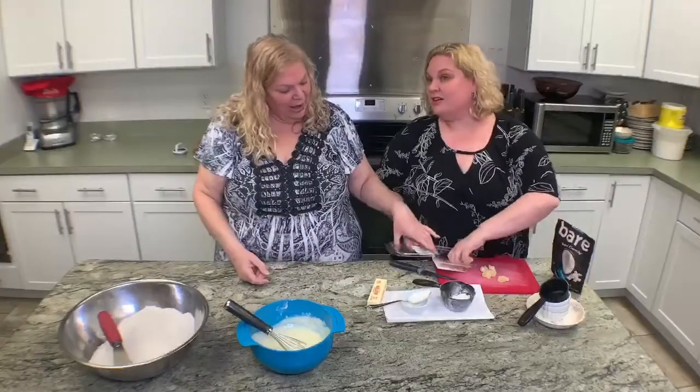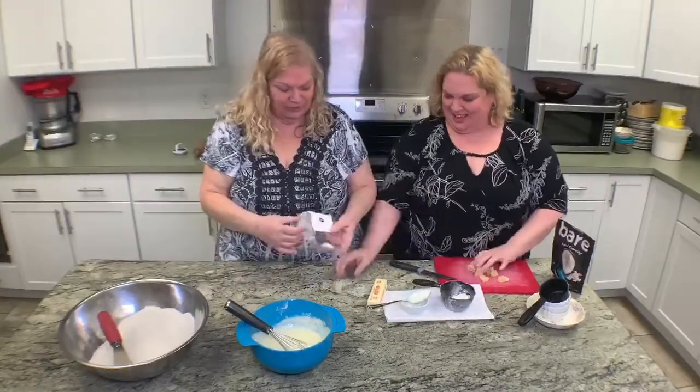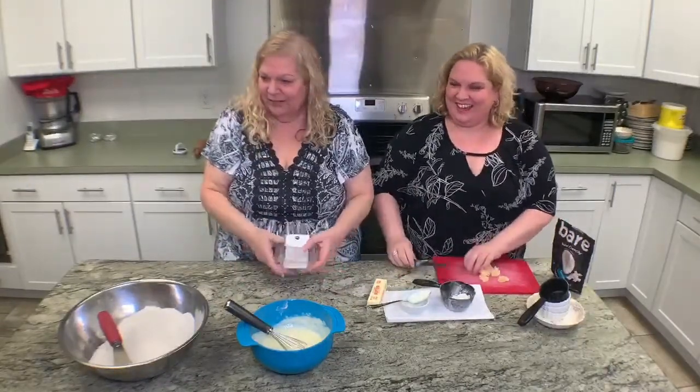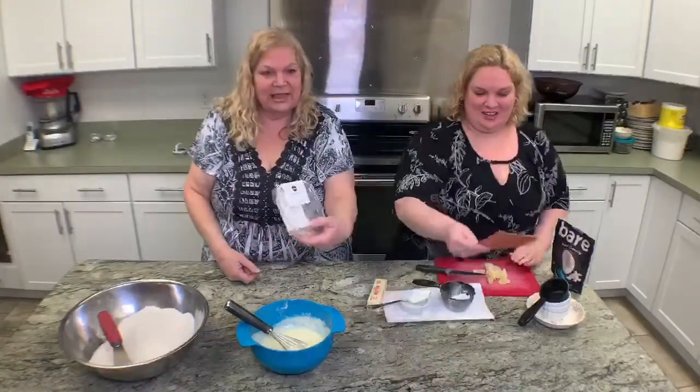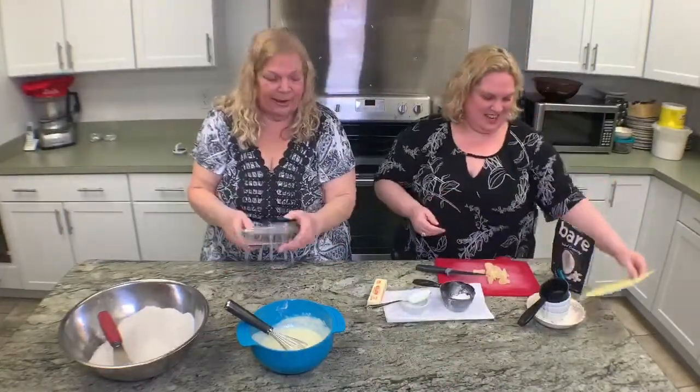So now I bought from Publix. You could buy this anywhere. I bought a 5.7, so it's almost 6 ounces of dried pineapple.